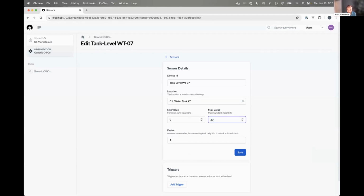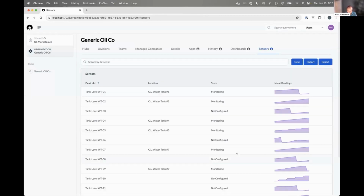This is just going to make our charts look a little bit nicer. I'm going to say it's like 12 feet tall. And then we have a conversion factor, and this is used to convert the fluid height in feet into volume in barrels. So this is going to come in handy later when we want to create a job for a certain number of barrels of fluid. So I'll hit save, and that's all there is to it.